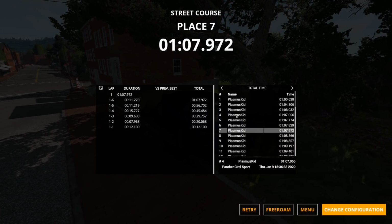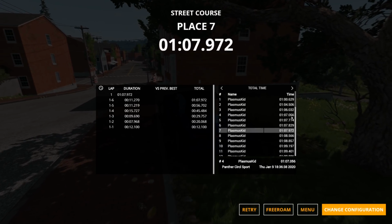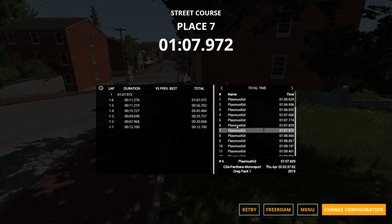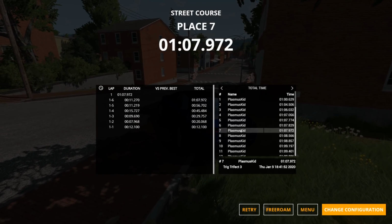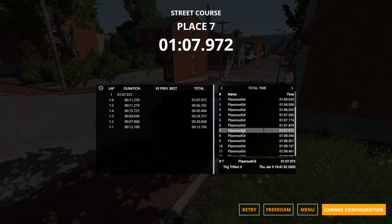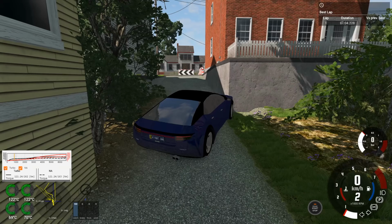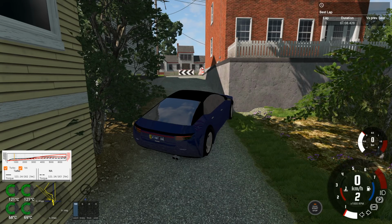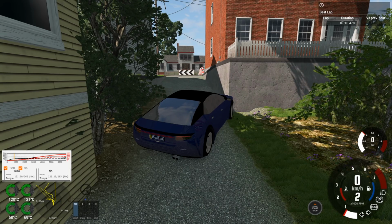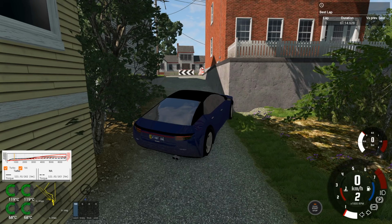So the Panther's time is here. It is 107 basically on the dot, with a couple decimal places there. This one is 107.9, so that is close, but it's not good enough. It's very close though, that is quite good. Let's give it one more shot and then we'll go ahead to the rolling start. Oh my goodness, that's 2 runs in a row that I've spoiled on this darn intersection here. I just want to finish the lap. My goodness, but that was going to be a really solid time.